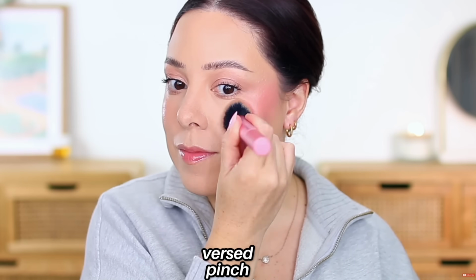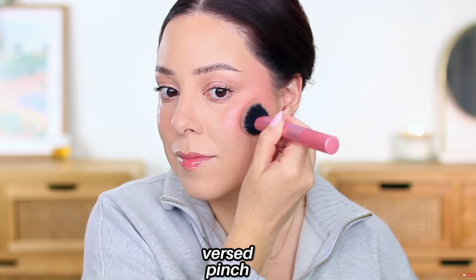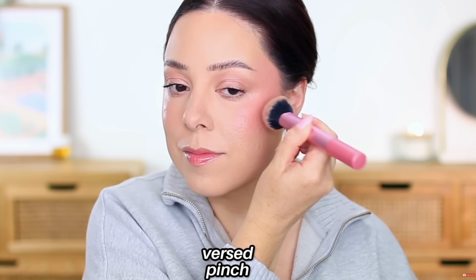This feels great on the skin. It's very moisturizing, very glowy, really pretty, but I also think this actually lasts better on the skin than Merit's formula as well.